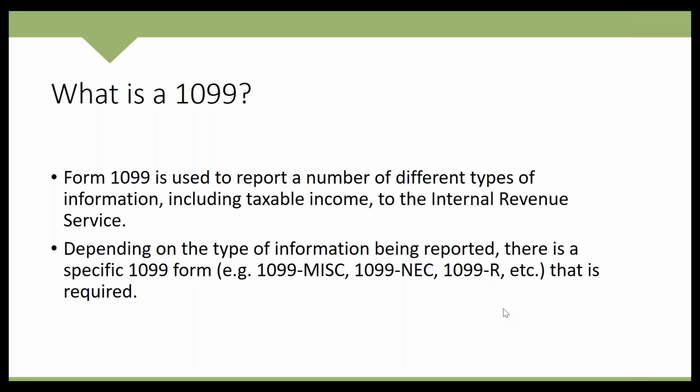Form 1099 is used to report a number of different types of information, including taxable income. That's usually what we think about as taxable income to the Internal Revenue Service. I should mention that 1099 is also there to report that income and information to states and also the recipients, the vendors or the owners in your case. So the 1099 form is a method for communicating that information in an official manner. And depending on what type of information is reported, there's a specific form.